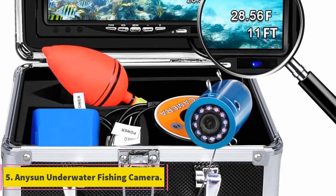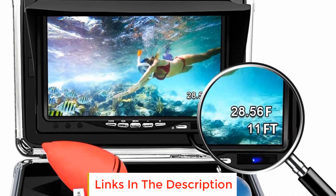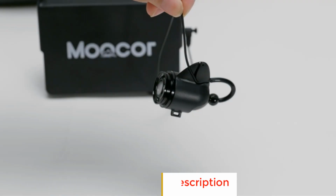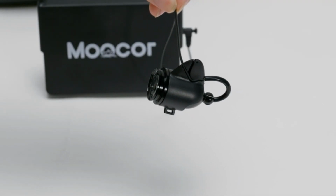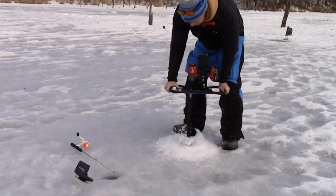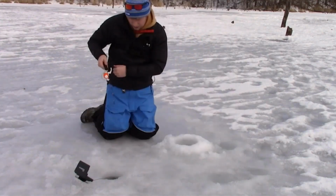The Anysun portable underwater fishing camera is a state-of-the-art solution for anglers looking to gain insights into the underwater world. Whether you are just starting out or are a seasoned professional, this fish finder is an invaluable addition to your fishing gear, capable of transforming your approach to fishing by revealing what lies beneath the surface.